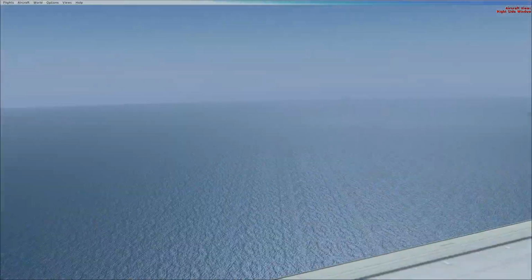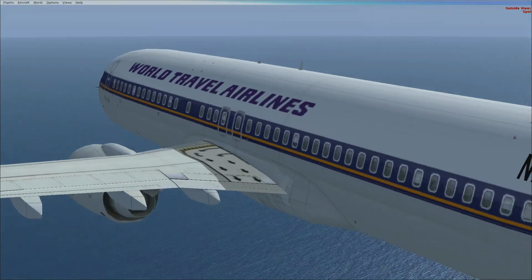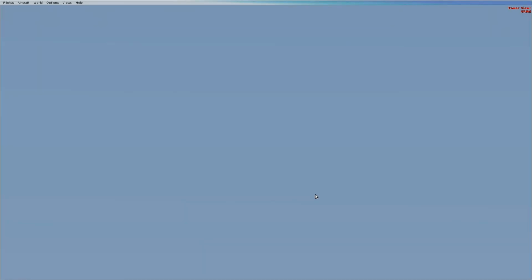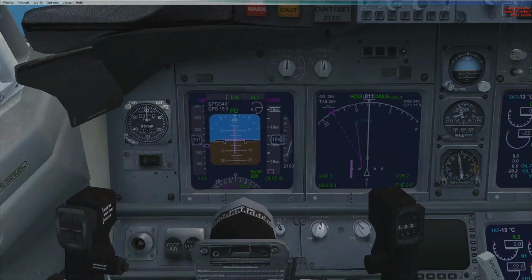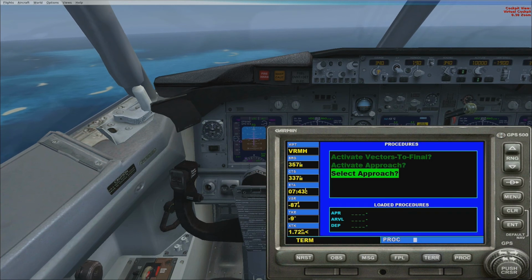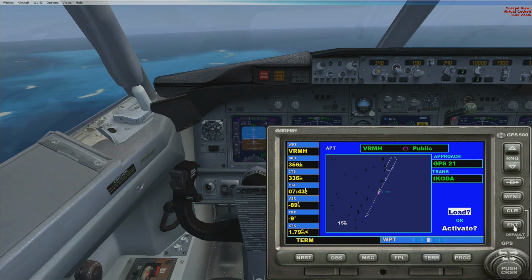World Travel 1392, report the airport in sight. We have the airport, World Travel 1392. World Travel 1392, winds are calm. You're cleared for the visual approach from either direction and ground equipment is standing by. Contact Hanimaadhoo Tower now on 119.1. World Travel 1392 switching. Thanks for your help. My pleasure. Good luck. That's Hanimaadhoo up ahead.